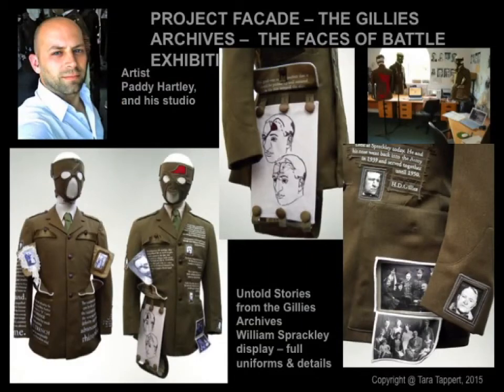Trained as a ceramist and sculptor, British artist Paddy Hartley's creative career began intersecting with medical technology in 2004. His work with face corsets for plastic surgery led him to the pioneering facial surgery work for World War I soldiers, completed by Dr. Harold Gillies at Queen Mary's Hospital, Sidcup. Two major projects developed from Hartley's discovery: the ongoing Project Facade and a 2007 National Army Museum Chelsea exhibition, Faces of Battle, that was attended by many of the descendants of the men featured in the show.